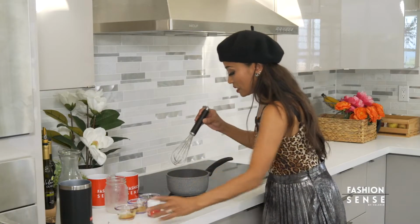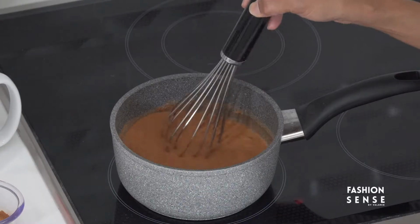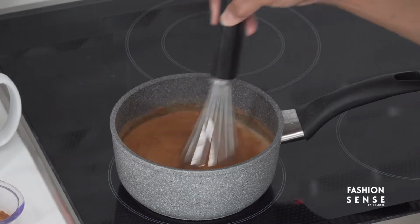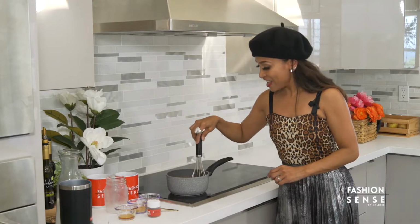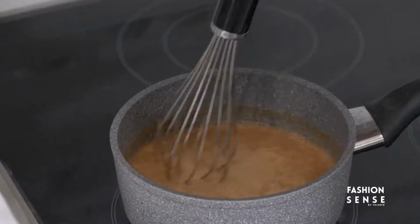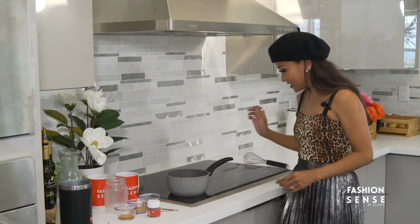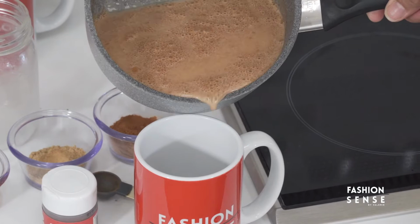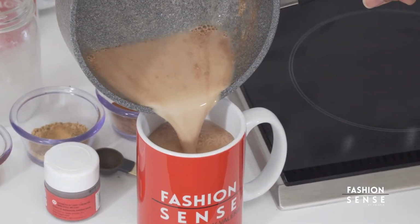Oh gosh, it smells so great. We're going to whisk it all together. Turn up the heat a little more. Get it all nice and combined. Ooh, it's a homemade latte. A whole lot of latte happening in this saucepan. Let's pour that into our cup. Beautiful.